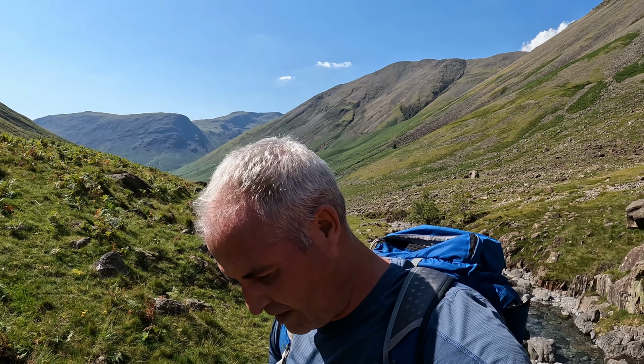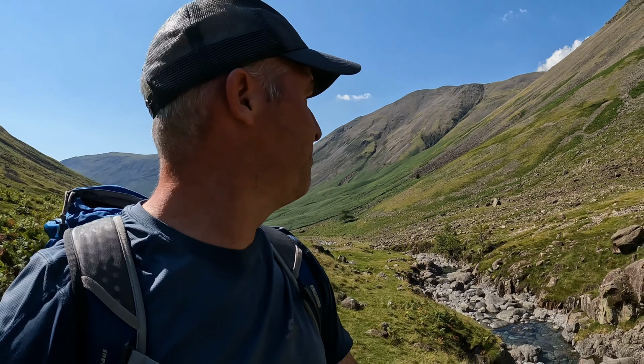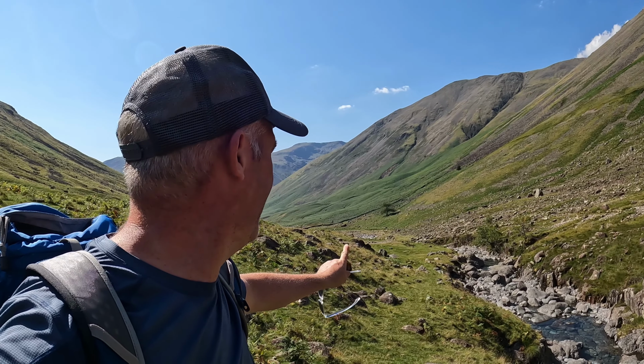So there are a few pools, but I think I'm coming to it. You probably think you're going a bit too far as well, but if you can see it, there's one main tree in the valley. You've got to go past that, because you probably think you've gone too far, but actually you haven't.